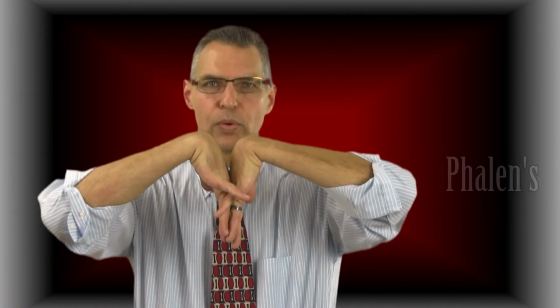The next test is called Phalen's test. In Phalen's test, you have the patient put their hands like this, and you hold it for 15 or 30 seconds, and you go ahead and see if it reproduces the symptoms. Again, what they are doing is closing off the area where the median nerve runs.